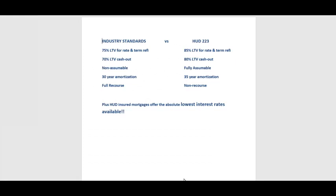Now, in all likelihood, if you have a mixed use property, you probably purchased that property with a conventional bank mixed use loan or some type of small business administration loan or SBA loan. Now, the sad truth is that those loan products just do not have the same attractive terms that you're going to get with the HUD 223. They just don't, and there's really nothing that you can do about it other than switch to a product that gives you the terms that you need to increase your cash flow.